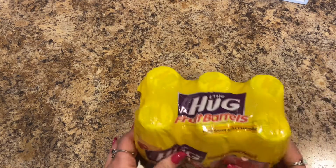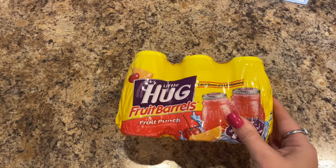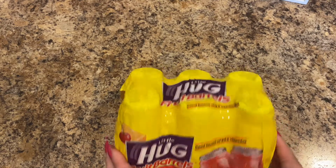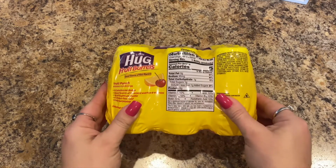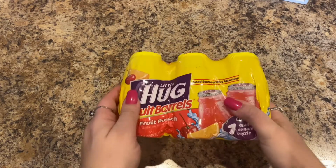And then Lily wanted some little Hug fruit barrels. It's fruit punch. So I got her some of those. And that is the last thing in my haul, guys.